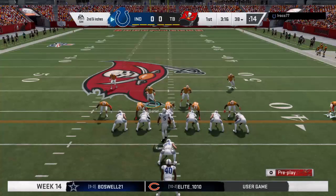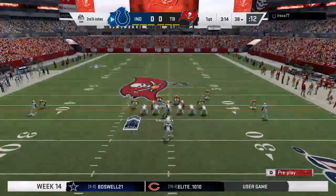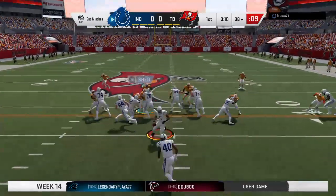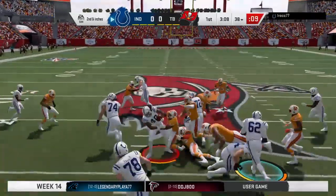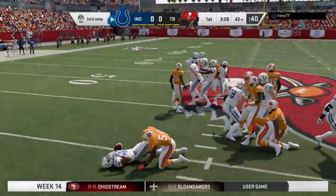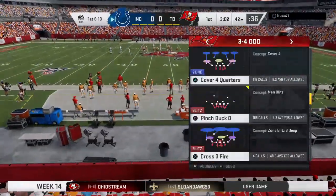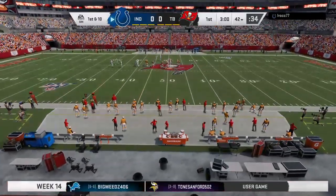Still a few inches short of a first down as they come up now on second down. Let's put that team on the punt. Now the third-year back out of Texas, Deontay Foreman, to the 42-yard line here and brought down there. 4 yards the pickup, first down.